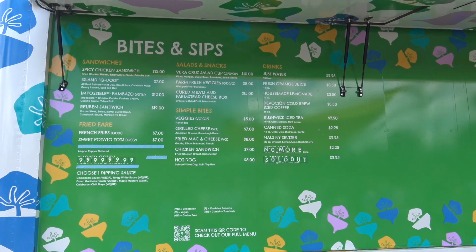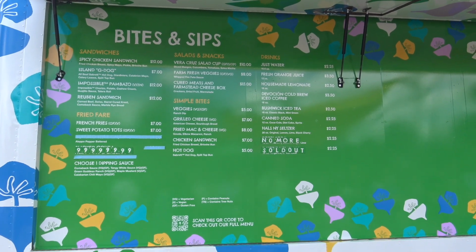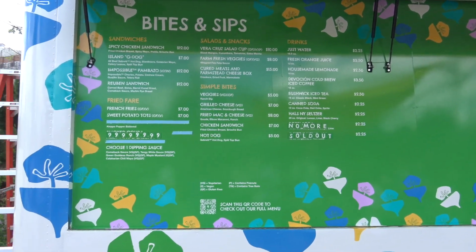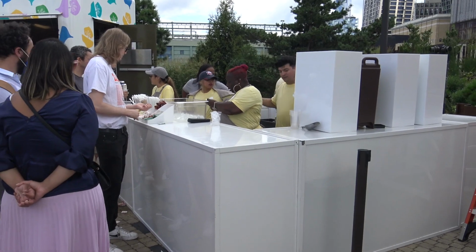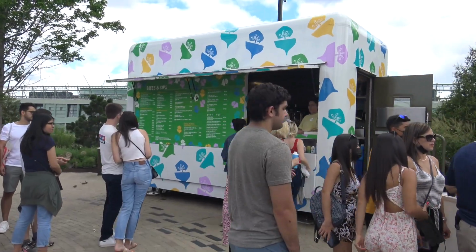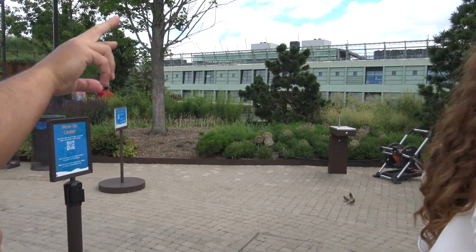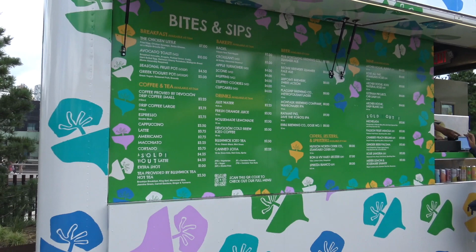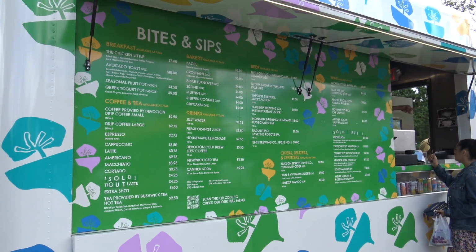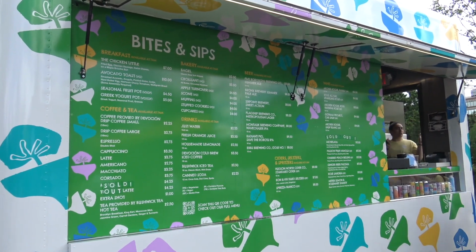Alright, so they got an Island G-Dog, spicy chicken sandwich. They got some different things, a Reuben, and just water, $2.25. Orange juice, $3.50. These guys over here look like they're just doing the drink options. And we got one more option here. Let's see. Nope, they're definitely different things. All right, so here it is. Oh, this one has breakfast, which is available at 7 a.m. The chicken little avocado toast. Oh my God, $10. Seasonal fruit pot. Greek yogurt pot. So they got some different options. This one has coffee and tea.